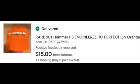After that, I found an old 1990s Hummer H3 baseball cap. It was in decent shape. I just had to clean some sweat stains off it. Paid only $2 for it. So I let it go for 15. Not a great margin, but pretty good, and I knew it would sell quickly, and it did on the first try.